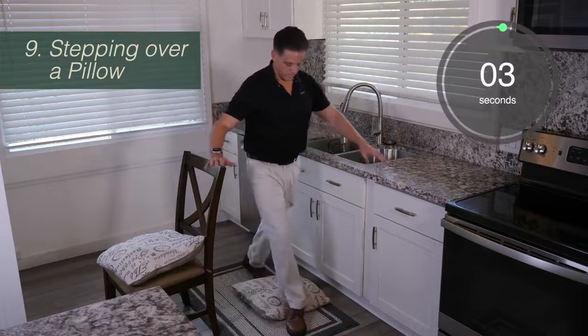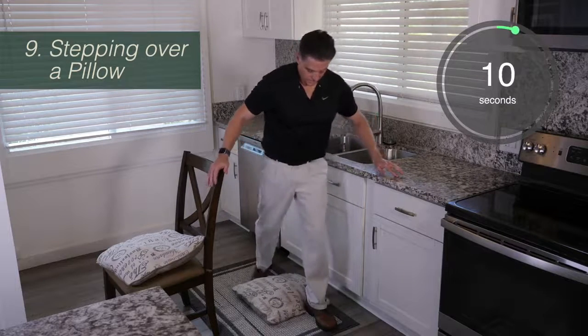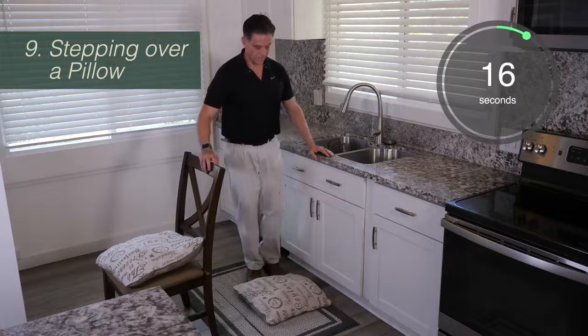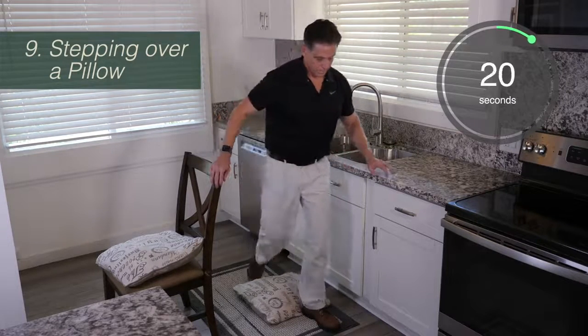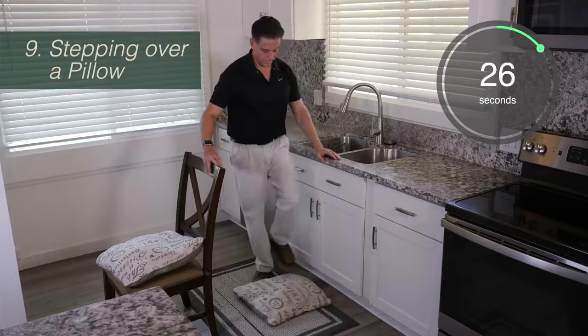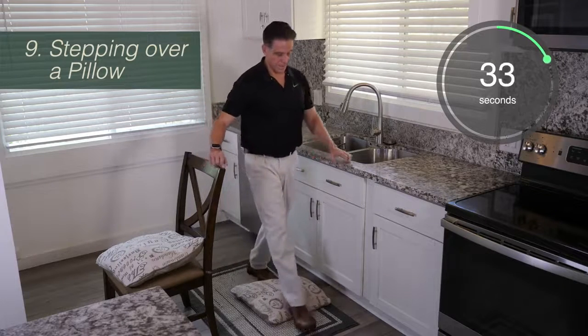And what you're trying to do is step forward over the pillow and then step backward over the pillow. Now, I'm using a pillow, but you can use anything. You don't have to use a pillow. A pillow is actually hard for a lot of people. The advantage of the pillow is you can always step on it and it won't really make a difference.